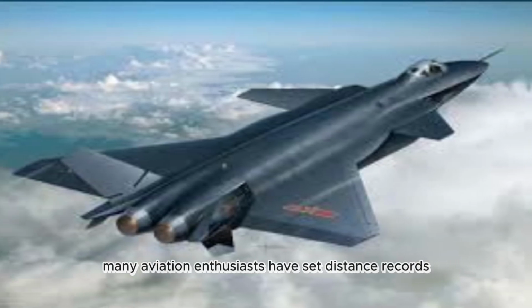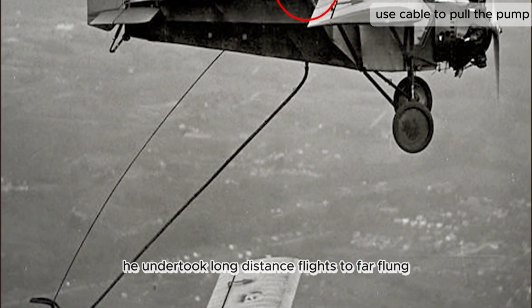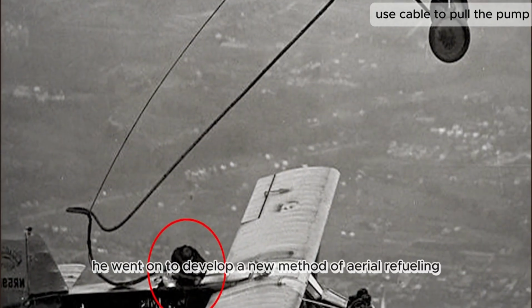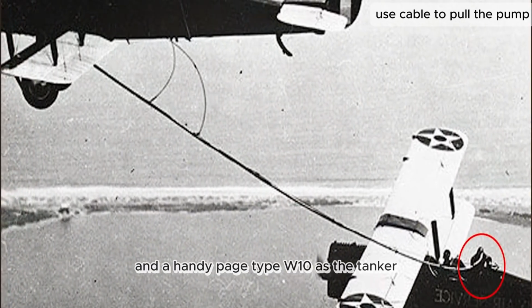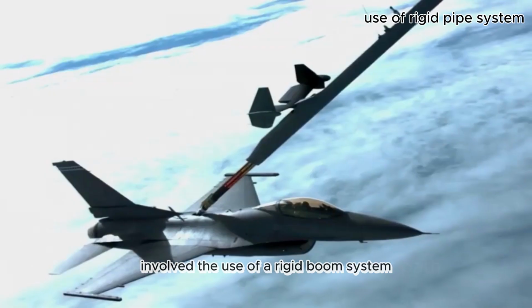Since the 1920s, many aviation enthusiasts have set distance records thanks to aerial refueling. One such figure was Alan Cobham, a former officer in the Royal Flying Corps during World War I. He undertook long-distance flights to far-flung destinations, such as Africa and Australia. With the experience he accumulated, he went on to develop a new method of aerial refueling. This system was publicly demonstrated in 1935, using an Airspeed Courier as the receiving aircraft and a Handley Page Type W-10 as the tanker.